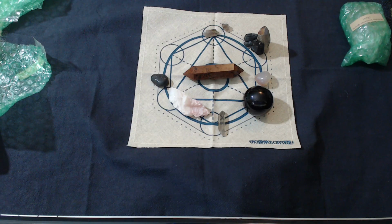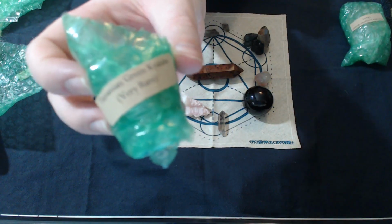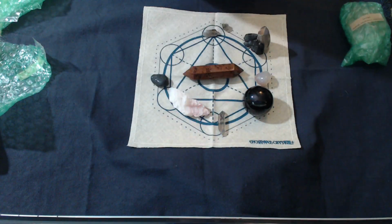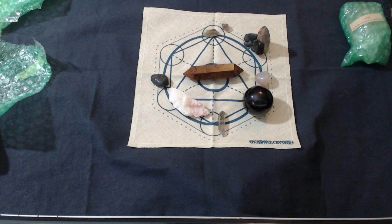Alright, so the next one we are going to do is Tanzanian green kyanite. And it focused for a second. I feel like that's what we get with this camera. It gives you a second of focus, and then it decides that it wants to go all ADHD, attention deficit shiny, but that's also me. I could be talking and then something shiny and I'm like, hey, yes. Walk over to it and totally forget what I was saying five seconds ago.